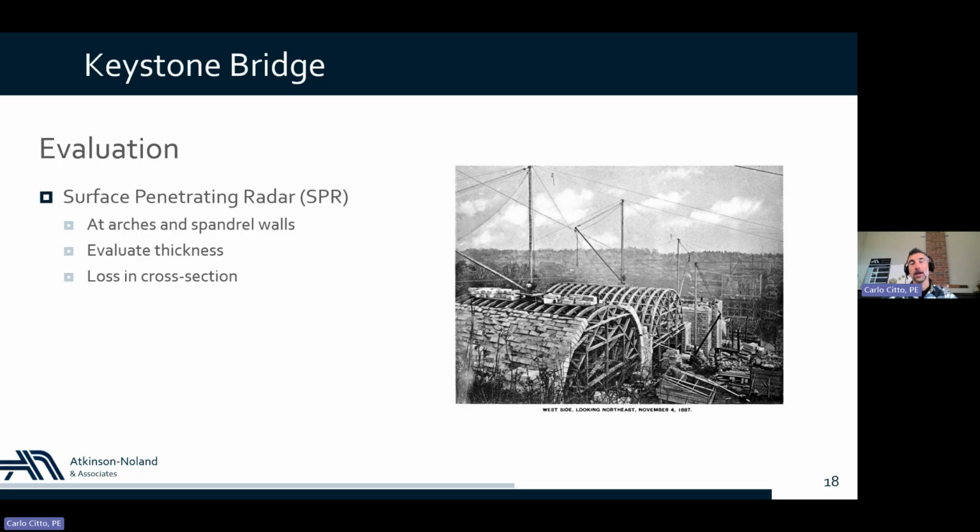elsewhere in the arch. In fact, if you look at these historic photos, you can see that they used nice dressed stones at the face of the arches of the parallel vaults, but as soon as you move away, the thickness of those units changes considerably, and it's just how they constructed the arches back then. And so we used radar in order to confirm, first of all, that the thickness is the same as what we can measure at the arch face, but also to look for potential damage and loss in cross section in the arch as well.